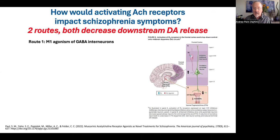Now, how we do that, bear with me here, and I'll go through this and try and point out each section. But take a look at this slide here. I just want to orient you for a second. So this would be a frontal cortex neuron, this purple area, which is synapsing onto one of these ventral tegmental area dopamine neurons.